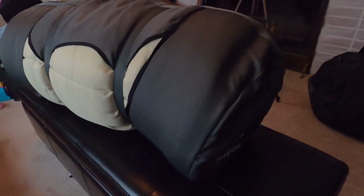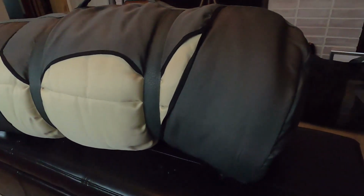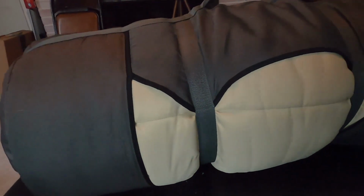Now, obviously, what you can see here, this thing is huge. Compared to the mummy bag, it does take up a lot more space in the Jeep, and that was one thing that when this thing showed up, I was absolutely nervous about. When it comes to packing the Jeep, I try to keep things small, but this big guy showed up and I figured, why not? We're gonna give it a shot.